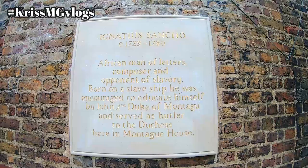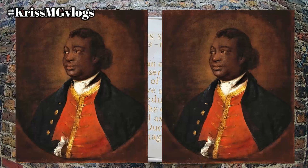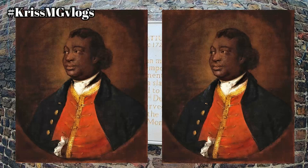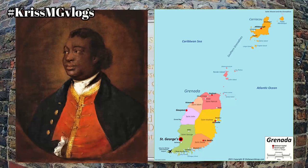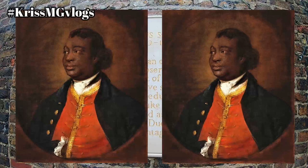So what this plaque doesn't tell you is that Ignatius Sancho was the first person of African origin to vote in Britain in 1774. He was also a self-educated composer, writer, and a man of letters. He was enslaved for the first 5 years of his life on the Caribbean island of Grenada, which is where my family is from. His mother would die, and he would be taken as a toddler to the UK, to London, Greenwich. No history of modern Britain can be complete without him.